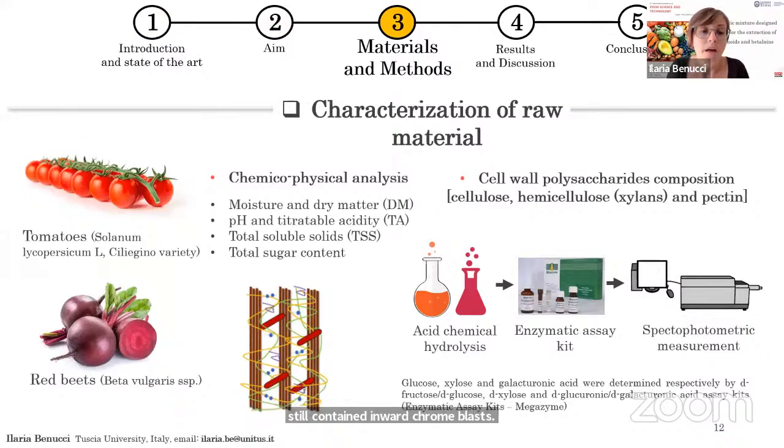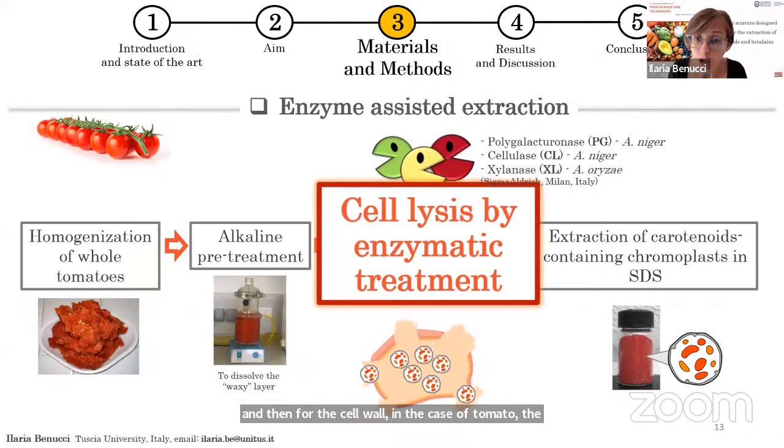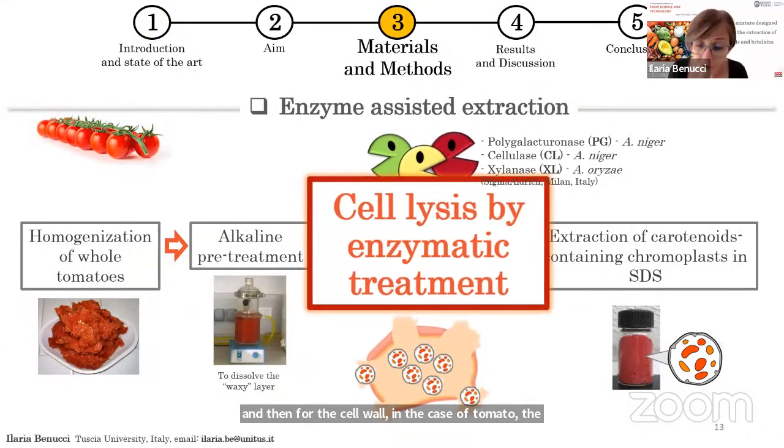Firstly, the plant material, so tomato and red beets, have been characterized for the main chemical-physical parameters and then for the cell wall polysaccharides composition. In the case of tomato, the enzyme-assisted extraction protocol has been performed following simple pretreatment and alkaline pretreatment, which has been applied with the aim to dissolve the waxy layer responsible for cementing the cell wall, but without opening it.